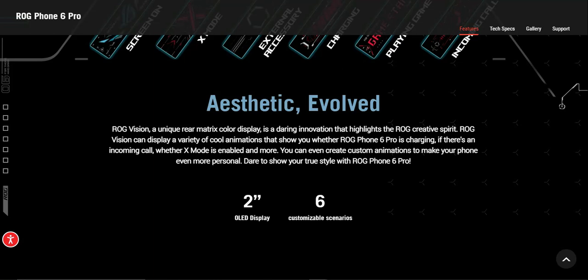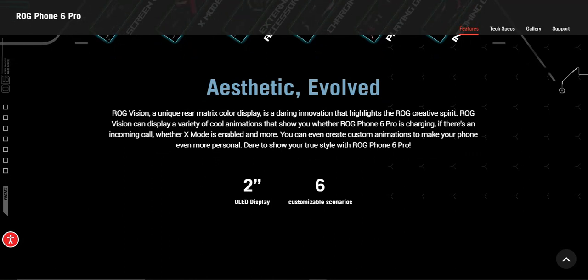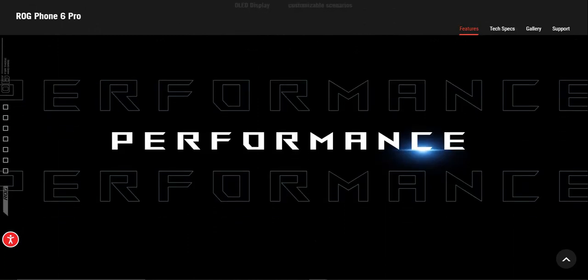So that is pretty cool. You get six customizable scenarios. And it is a 2-inch OLED screen there on the rear. So pretty cool. Performance. Like I said, it has the latest and greatest from Qualcomm in here, the Snapdragon 8 Plus Gen 1 processor.